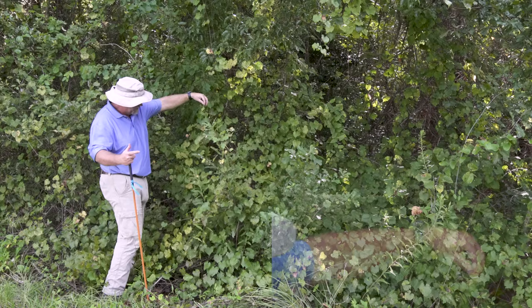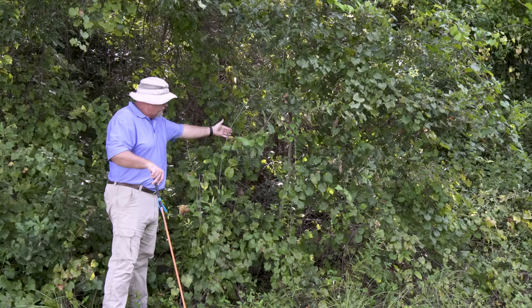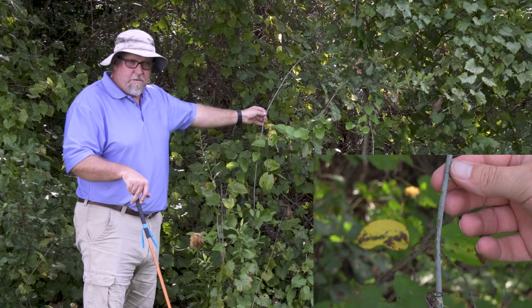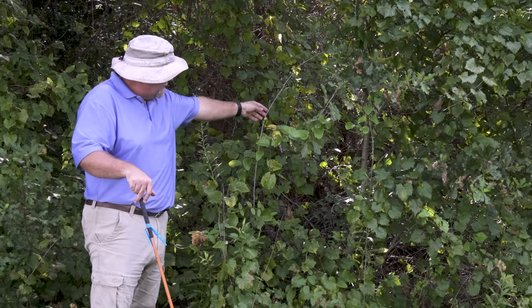Often we have other plants in here. This is, again, muscadine. We have one here called greenbrier. This is a vine that grows. It has thorns on it. It's a woody vine with thorns. It's the only woody vine with thorns that we have. This is called greenbrier. Sometimes it can get very big. A lot of times people call it wait a minute vine, but this is called greenbrier.